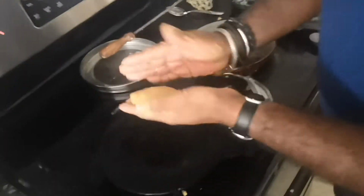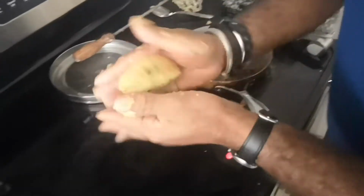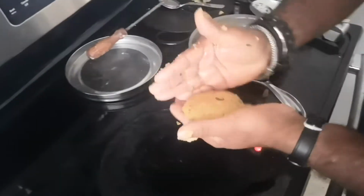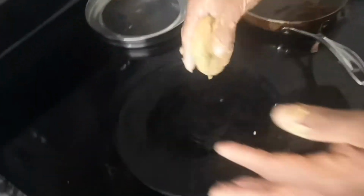So after you mix all the vegetables, you make a patty like this. We added more eggs. We added three eggs for a total. A little more breadcrumbs. And in New Delhi, the guy would say, Tikki wala, tikki le lo. So that's why I put tikki. I'm gonna make another one.